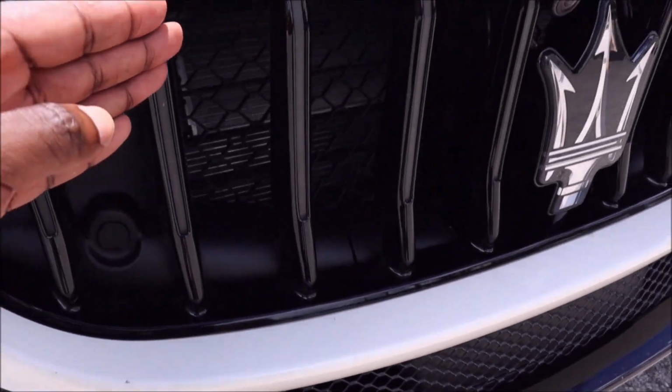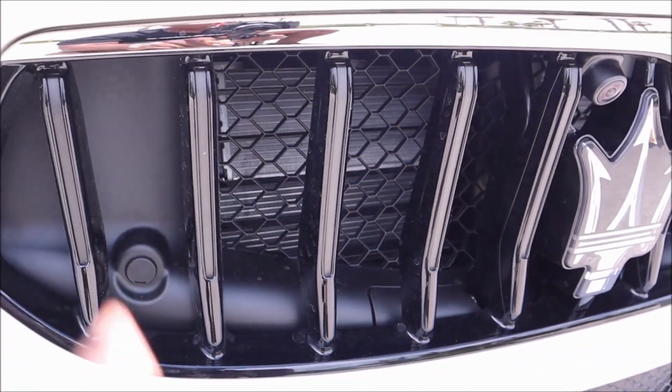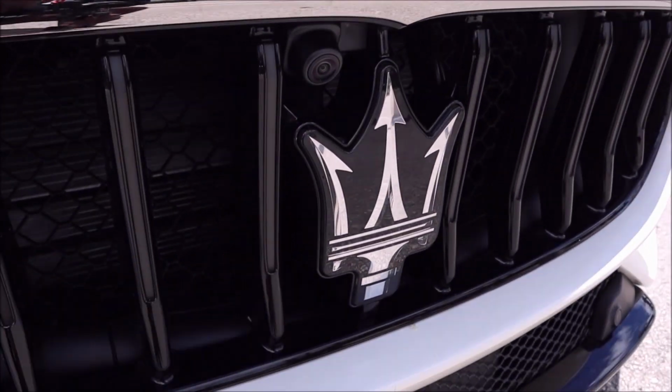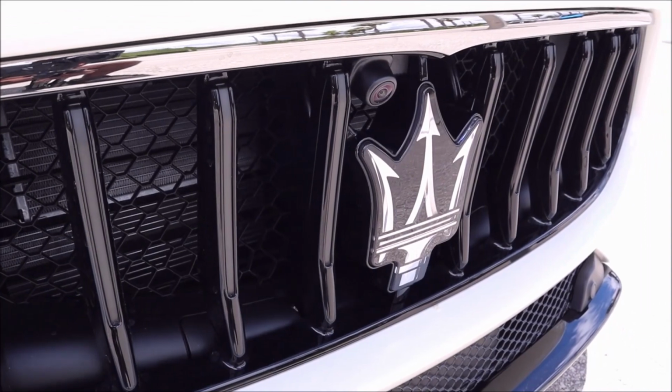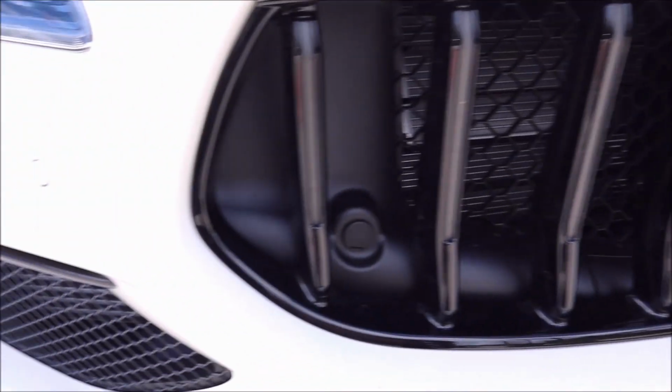You do have your vertical slats with the matte inserts, all done in black because we have a Nerissimo pack on here, so it blacks out a lot of things. You do have your smoked chrome going across, and you have your big trident. This holds your Maserati ADAS, which is your driver assistance. So it all looks good.